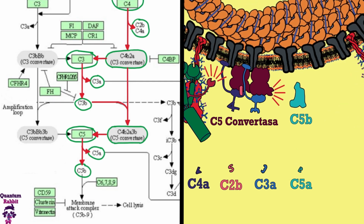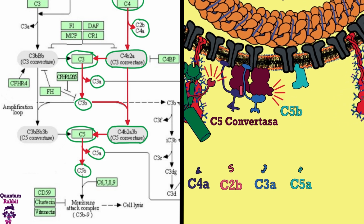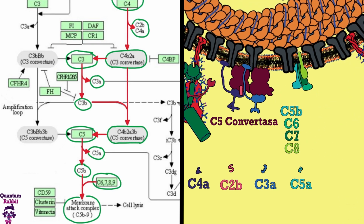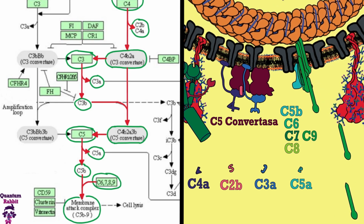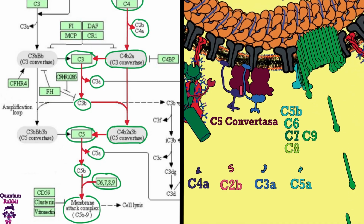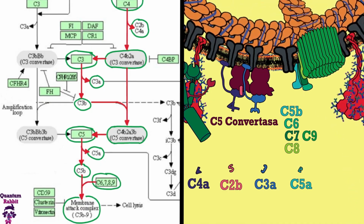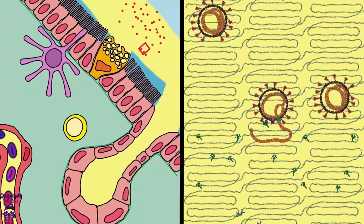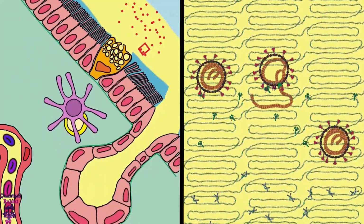C5b inserts itself into the membrane of the virion and binds with the proteins C6, C7 and C8 to form a protein complex that begins to insert C9 proteins into the membrane and forms a pore that destroys the permeability of the membrane, and the virion is disordered until death. However, some virions outlive the mucus defenses and continue to pass through it slowly.